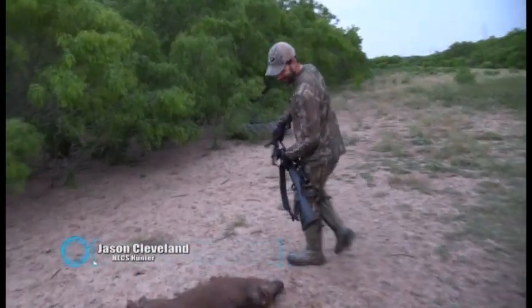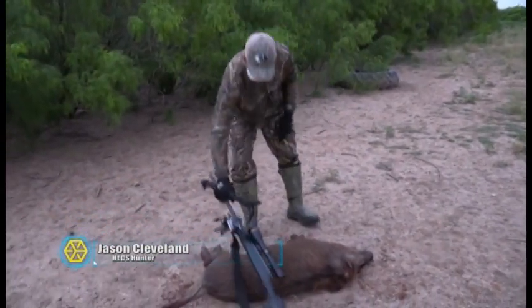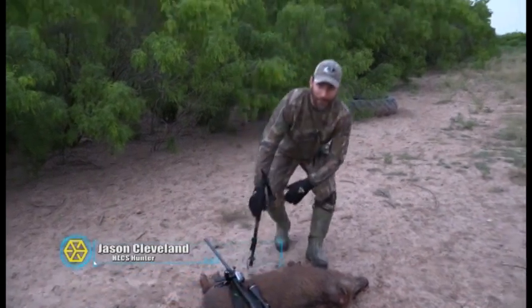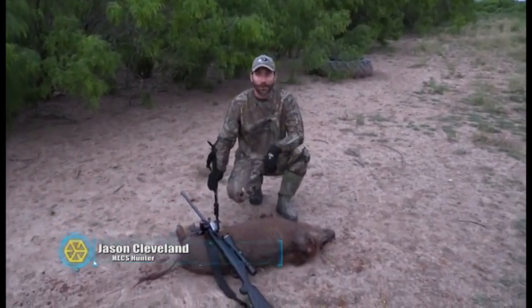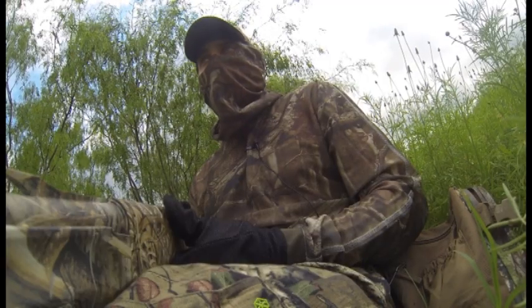Here he is. Darren and Doug told me if we took the time to put all that bread out that they'd be in here tonight, and the place was covered up with hogs. With camp meat secured, Jason heads out after turkeys.